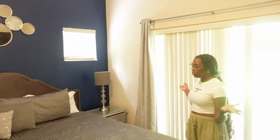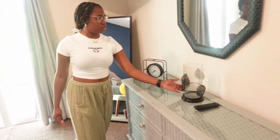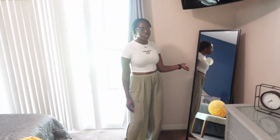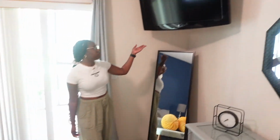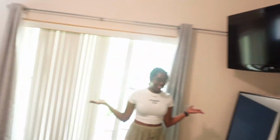I love that. And then on the bedside, we have two lamps, nothing crazy, but it's still doing very much again. And then we also have our dresser and a nice cute little decorum piece in the clock. And then we have a mirror. You need a mirror because you need to see what you're looking like. Love a full body mirror pic so that you can see what you're giving for the day. And then also we have a TV, which I love because it's at a perfect angle when you're chilling in the bed at nighttime. And yeah, this is the master bedroom.